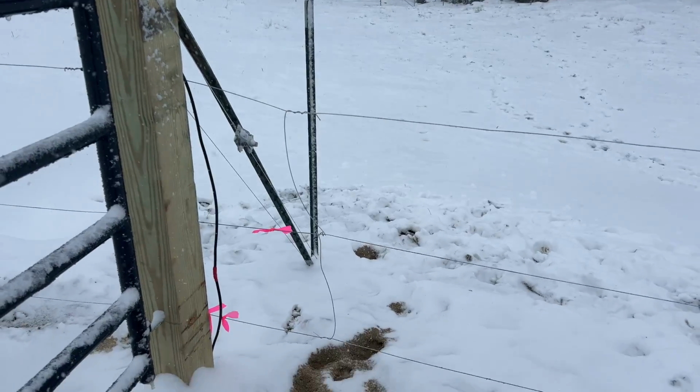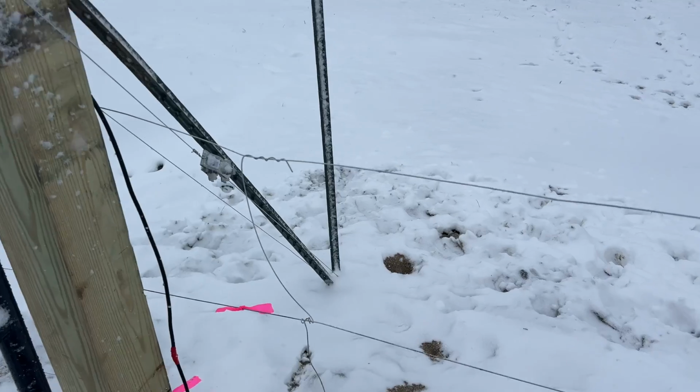I can't get over this. Here we are, April, and we're getting more snow. Got a simple jumper installed. I'm gonna go back over, turn the fence back on, and we'll give it a test.